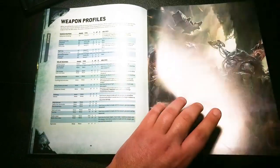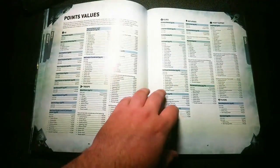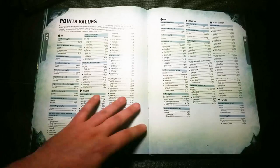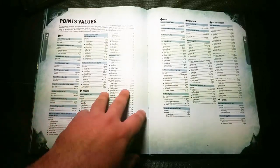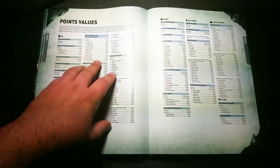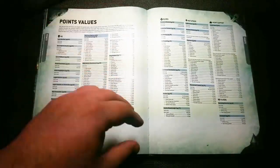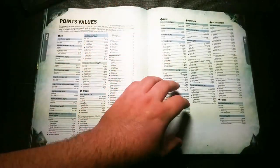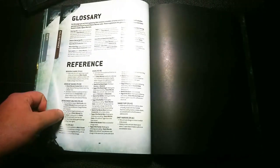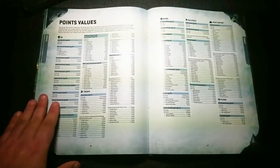Yeah, that's a beautiful picture. That's from another book. Points values, the breakdown. Again, in line with all the new books, they're great. They make this really easy to build a list. It tells you all the options and how many points they are, and that's that. Just done. Everything's in one spot. No flipping around. And then glossary and reference.